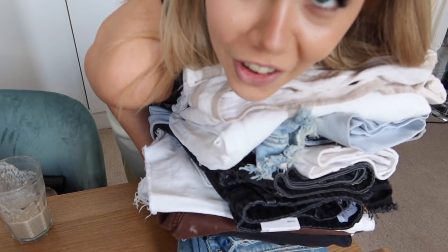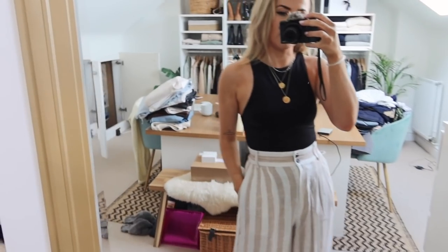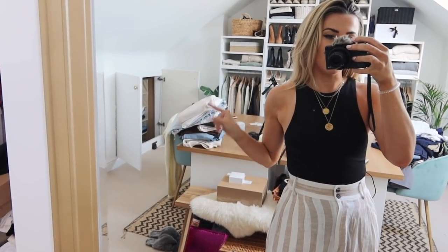Let's get trying on. Okay, similarly to the last video, I'm going to go through and try bits on. So this is the first pair of trousers that I've grabbed. I'm literally just working through this pile here, going top to bottom, but I probably won't talk you through every single thing. I'm just going to talk through the odd couple.